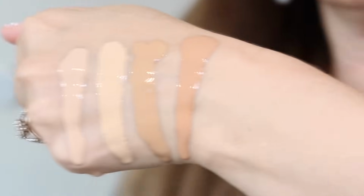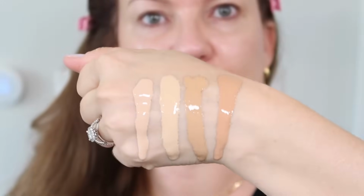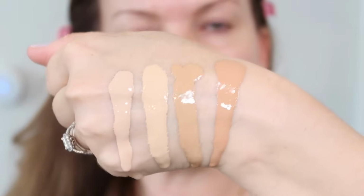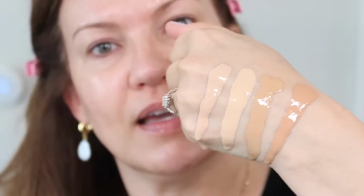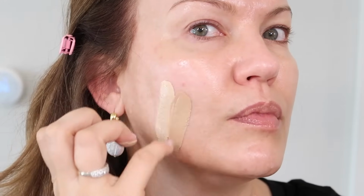But we're gonna put these on my face, and then I'm also going to let these sit on my hand, and I'll rub them in a little bit, and then we'll see how they oxidize. We're gonna put on, this is the light neutral. This is the medium neutral. All right, I cleaned off those fingers.